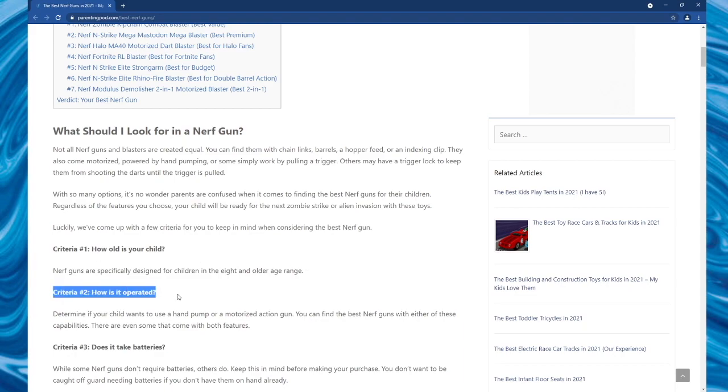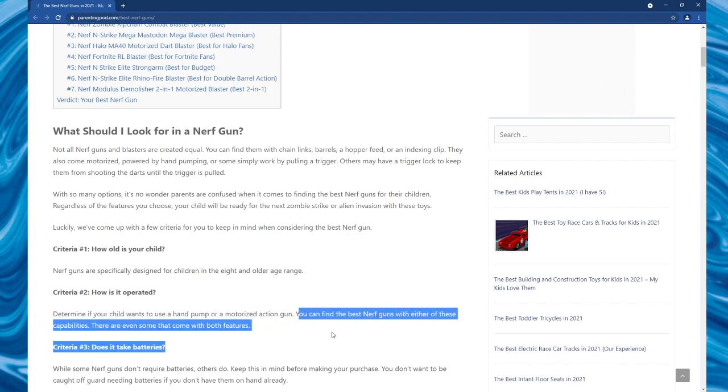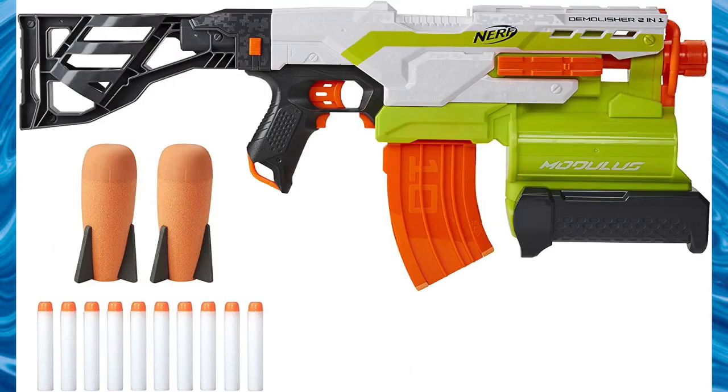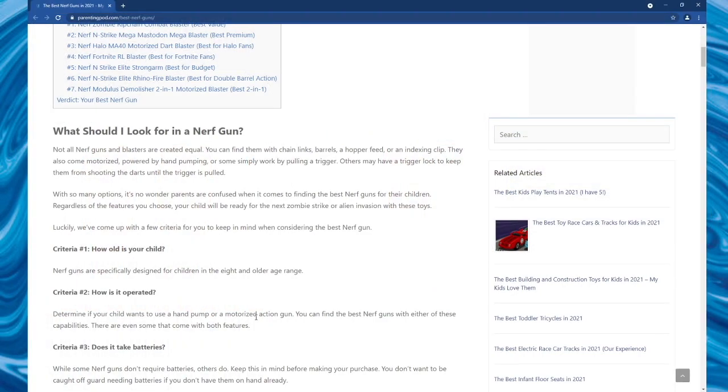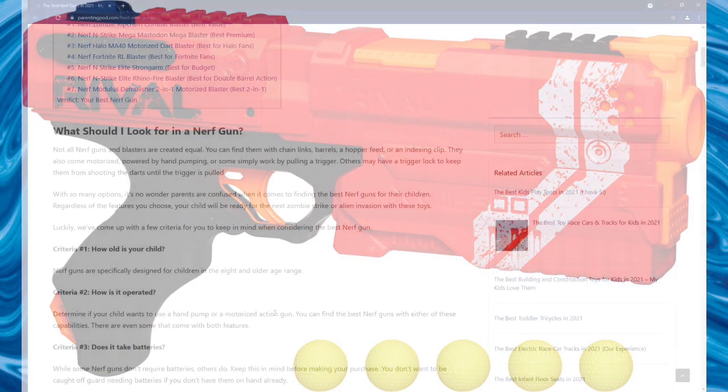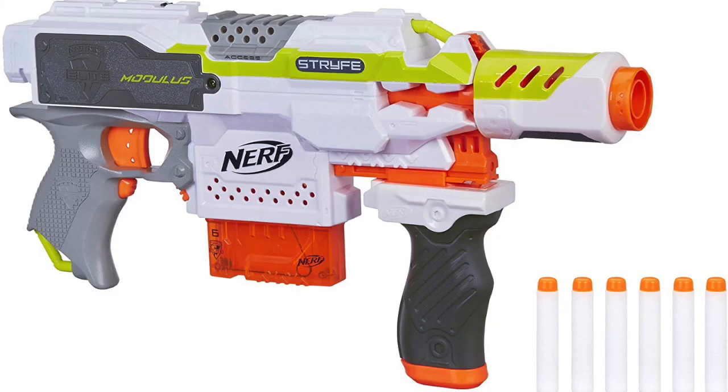Criteria number 2, how is it operated? Determine if your child wants to use a hand pump or a motorized action gun. Interesting way of putting it, but yeah, okay, fine. You can find the best Nerf guns with either of these capabilities. There are some that even come with both features. Yeah, what I was talking about earlier, the Demolisher is the only one I can think of that has something that's non-flywheel and then a flywheel. But this is fair. You don't want a Rival spring-powered blaster, because that's super hard to use for someone that's super young. You'd probably want a Strife or something.